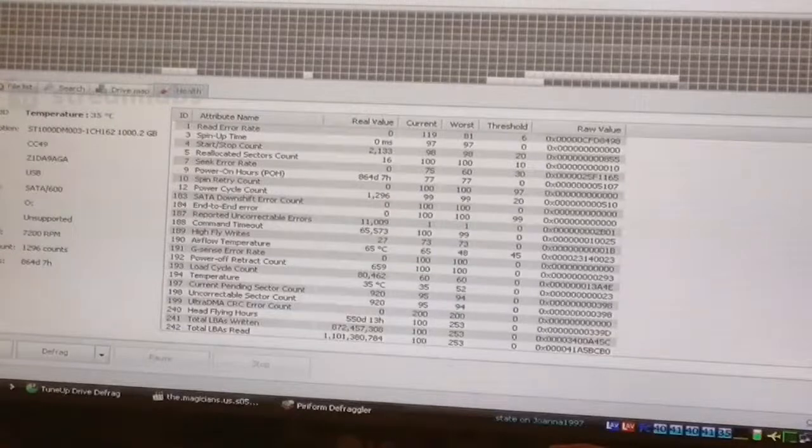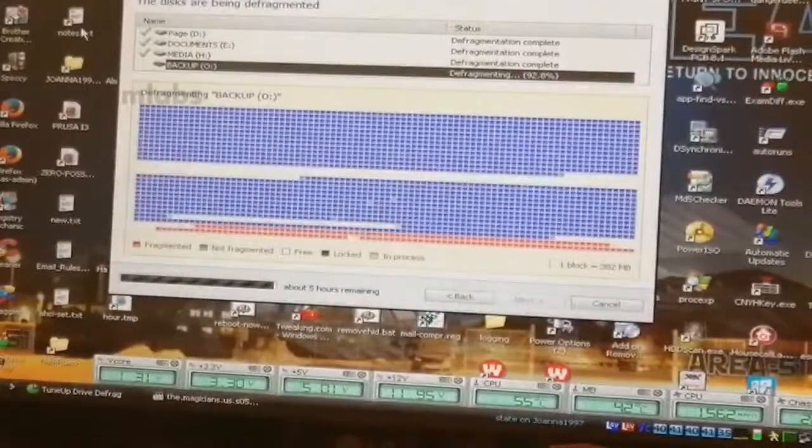A lot of people said, "Oh, yeah, don't pay any attention to all this SMART status. It doesn't mean a damn thing." Well, I agree with you. It doesn't. The point is that's why I'm scanning. That's why I'm defragging it, and then I'm going to check for 0 byte files. So what I've got is this little program thing. It's a batch file. I'll just close that out.